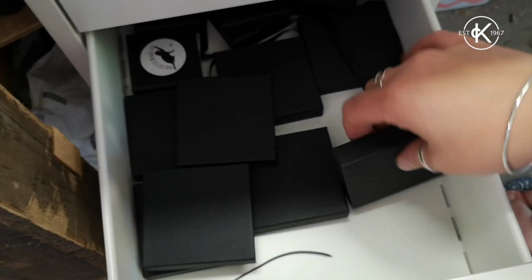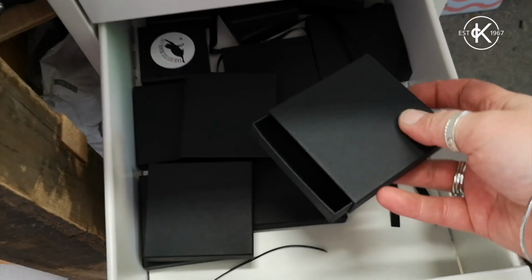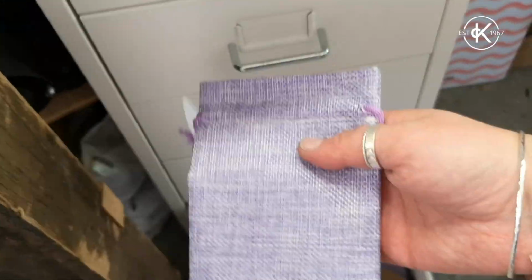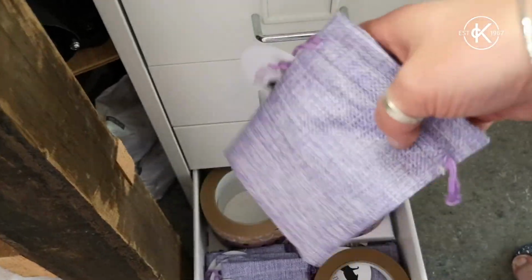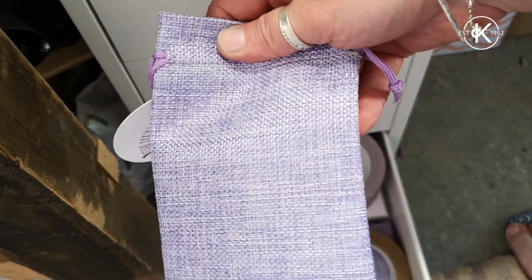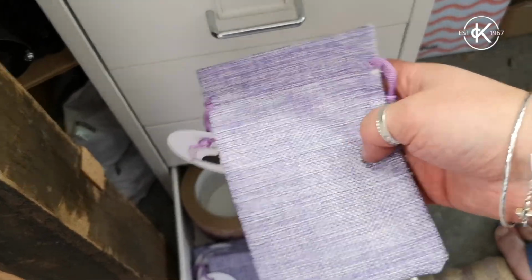These are my boxes. I've got these lovely Matchbox style boxes which are all made from recycled card. And then down here I have my lovely jute gift bags which are made from sustainable jute, which can be farmed, and then it actually biodegrades as well. So I upgraded these from my organza bags because I know organza is a form of plastic and it can't break down in the environment, whereas these ones do. And they look really cute too.